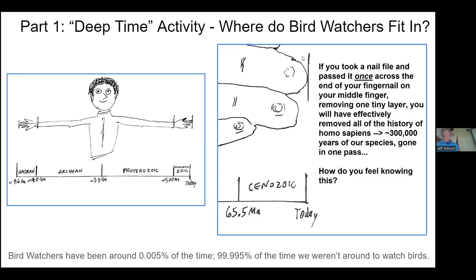Now, where do people fit in? Bird watchers, right? So bird watchers, our species, we think the oldest fossils of Homo sapiens sapiens dates to about 300,000 years ago. So if you took a nail file and you passed it once and you shaved off one little layer of fingernail, you will have wiped out all of Homo sapiens sapiens. One little shaving. That is how thin that little 300,000 years is. And so if you actually divide 300,000 by 4.6 billion, that means bird watchers have been around for about 0.005% of the time, 99.995% of the time, we weren't around to watch birds.